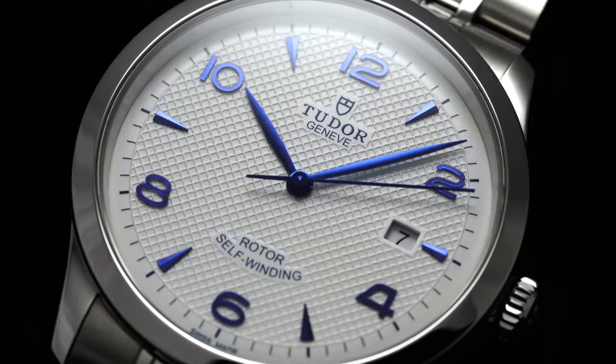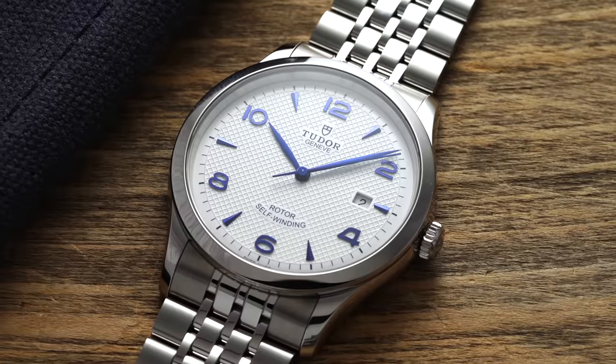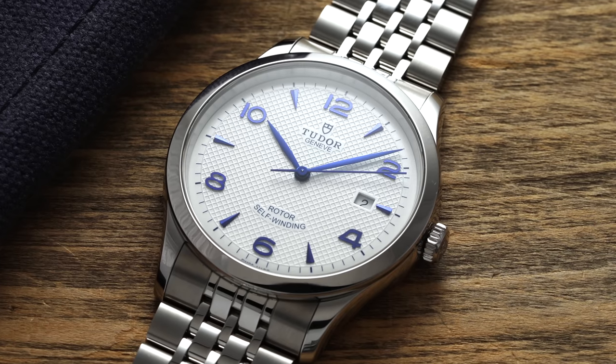If you are somebody that maybe is just a little fatigued with the Black Bay, wants something that is incredibly versatile, could be worn in a variety of different situations. And the Tudor 1926, although probably not as beloved as some other models from Tudor, of course, still is every bit as versatile. Now for our next brand, we have Breitling.